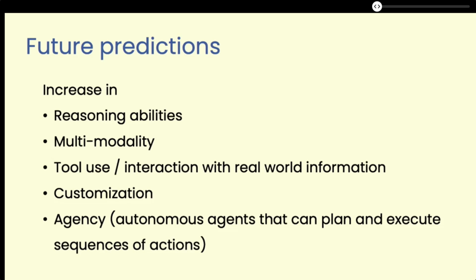So to finish, I just want to give a high-level overview of what we can expect for the future of these models. I think the space is moving so fast, as you all know, that it's hard to make concrete predictions with timelines. But in general, we can expect an increase in reasoning abilities, multimodality, as we discussed earlier, increased tool use and access to real-world information to augment the models, and increased customization. So right now, the models don't get to know you or your use case. I think over time, they should have memory of how you've used them and potentially custom models for individuals or businesses. And then finally, agency, so the ability to take more actions in sequence to complete tasks.